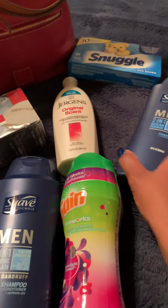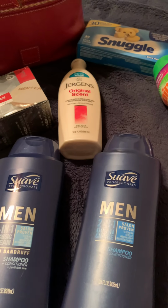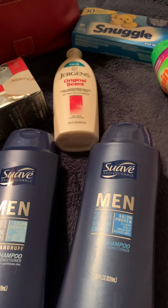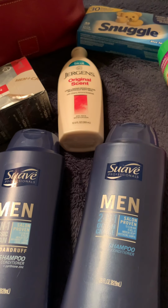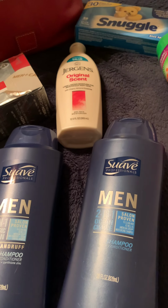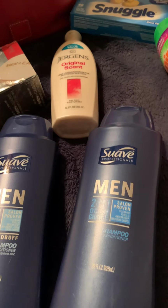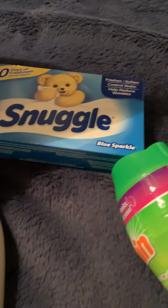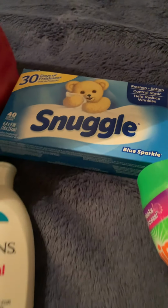I did have a paper coupon for the Suave. Each of these was $3. I had a $1 off coupon and a store discount of $1.20 for these. The Snuggle dryer sheets was $2. I had a $1 paper coupon.